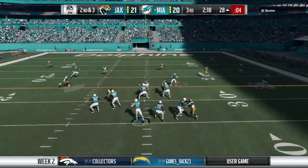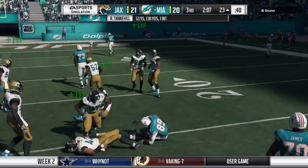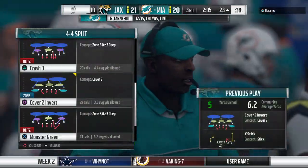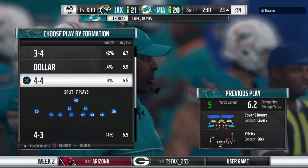From the gun, here's Tannehill. Over the middle, it's Thomas. And he'll go down here right around the 23-yard line. Tannehill with a hook up to Thomas for a Dolphin first down.